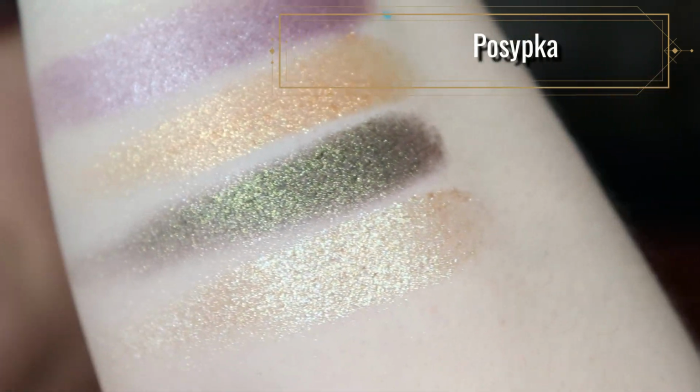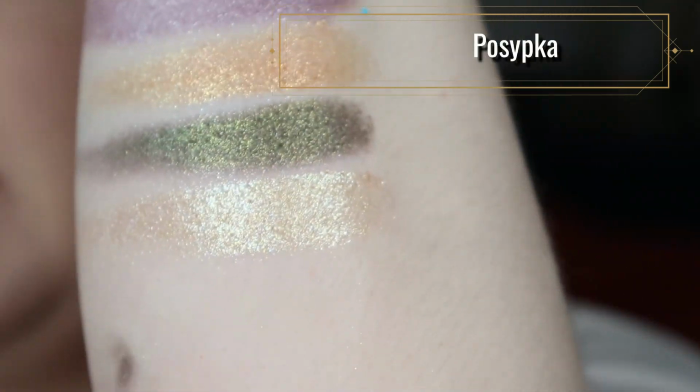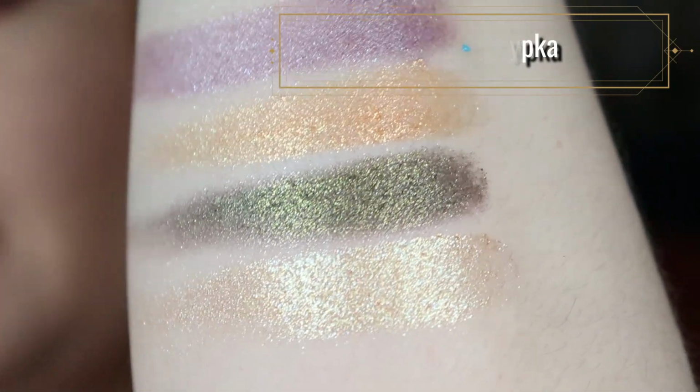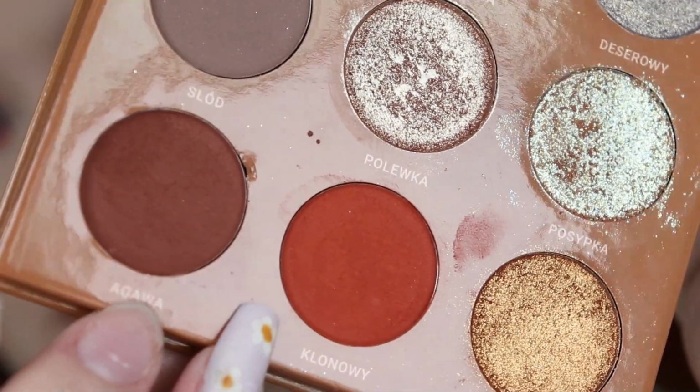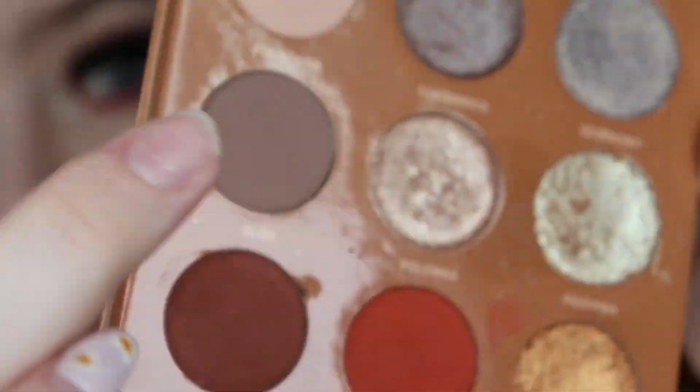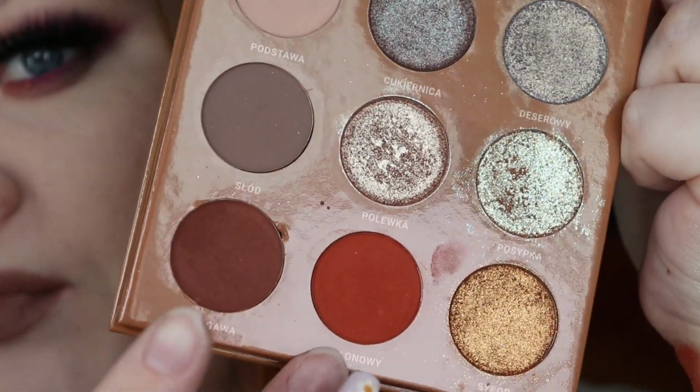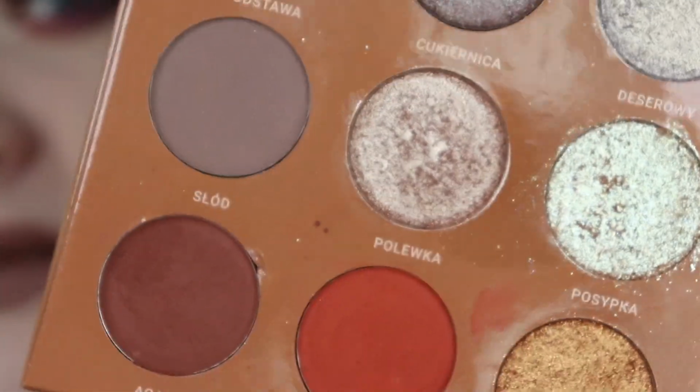You can't see it right now, but you will see it. You can see how reflective it is, and it's almost wet looking. But you will see all of the sparkles afterwards when I show you with different lighting. I do think that the mattes in this one are also available, so I really like the mattes as well. You can see it's a mix of cool toned and warm toned. So these are really, really beautiful.